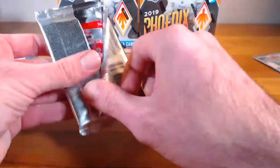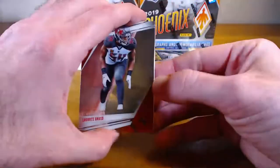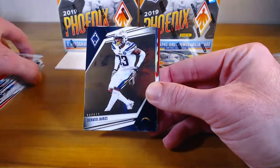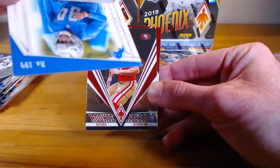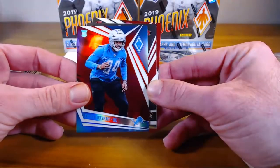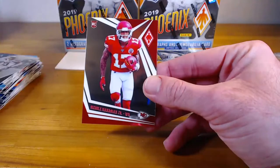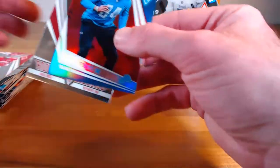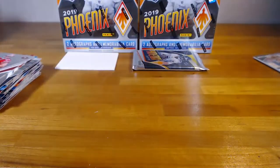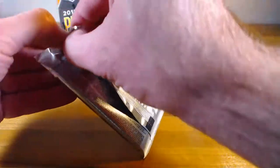First box. I could open this all day. Levante David, Derwin James, Austin Bryant, rookie for the Lions. That's a red parallel, or red prism out of 299. Rookie Rising, Nick Bosa. And Nicole Hardman Jr., rookie for Chiefs. I think there was only two, maybe three packs that we didn't get something numbered. Last pack feels thick, probably a dummy.